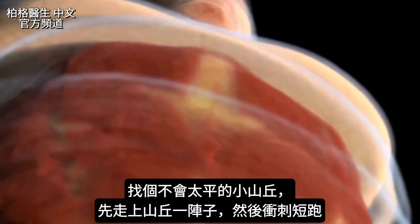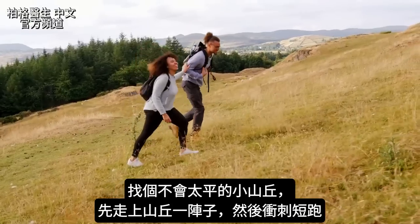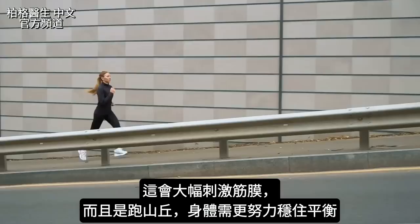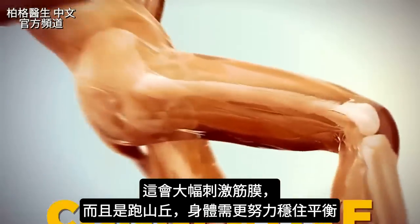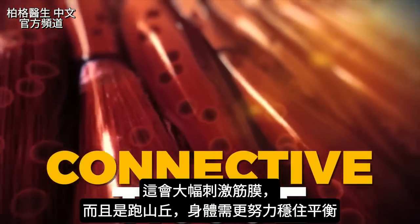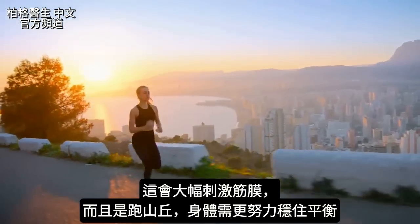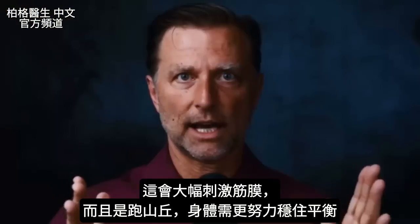What is this exercise? You find a hill that's not too even, and you start walking up the hill for a while, and then you're eventually going to sprint up the hill. That's going to create an explosion in your stimulation for connective tissue, because we're doing super high intensity, pushing and pulling our body up, and not even on an even surface. It's not just a linear thing. You're kind of going side to side.